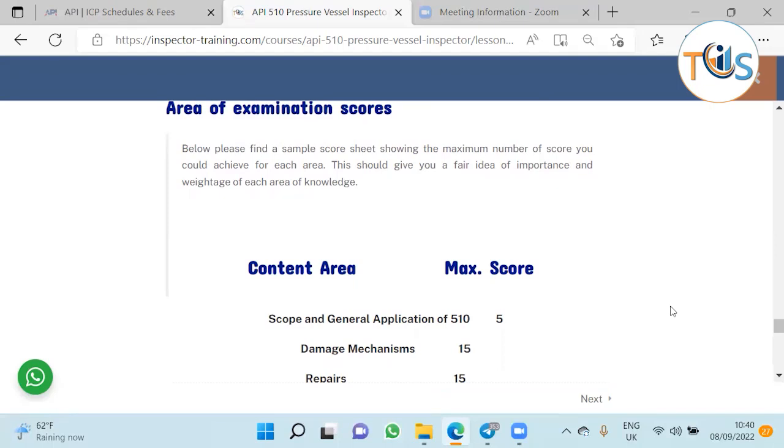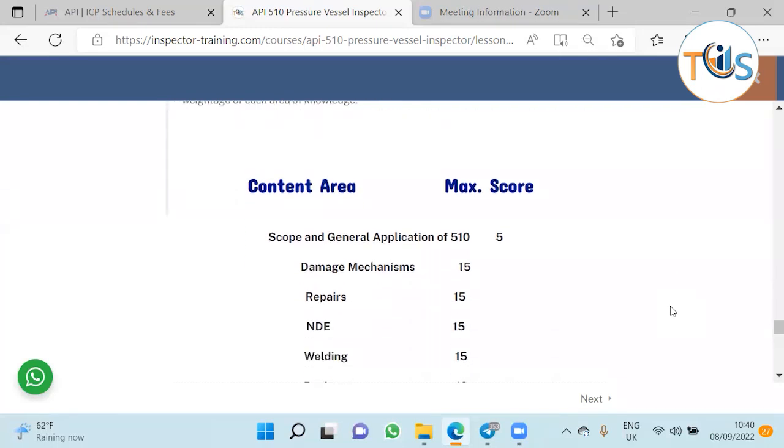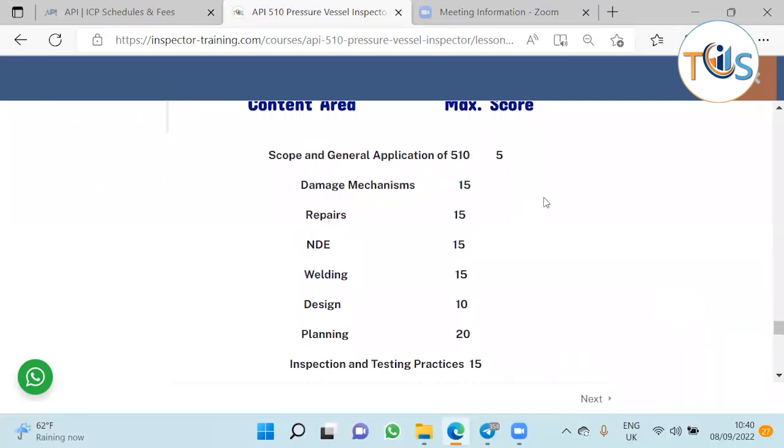Okay, another area to see is the high-scoring areas, that is, the area of examination scores. As you can see in these tables, your score sheet will be something like this. On scope and general application of 510, you will have 5 questions; damage mechanism 15; repair 15, which is ASME Section 5; welding, ASME Section 9 and API 577, is 15; design, ASME Section 8, construction code, is 10. As you see, there are not many questions coming from the construction code.